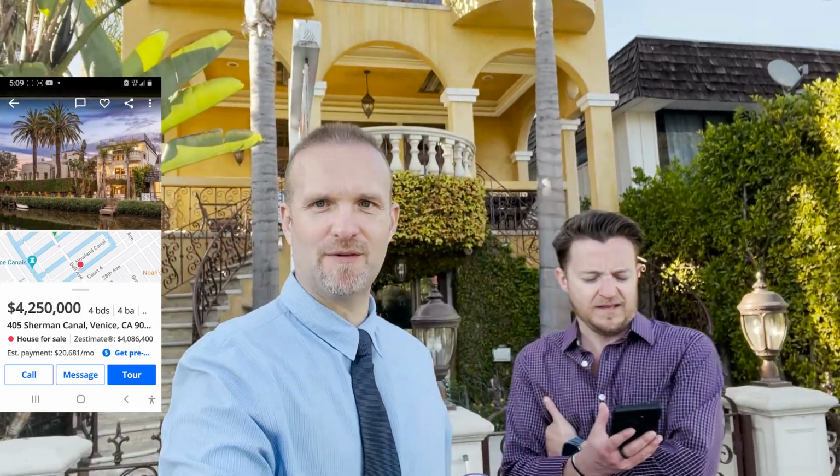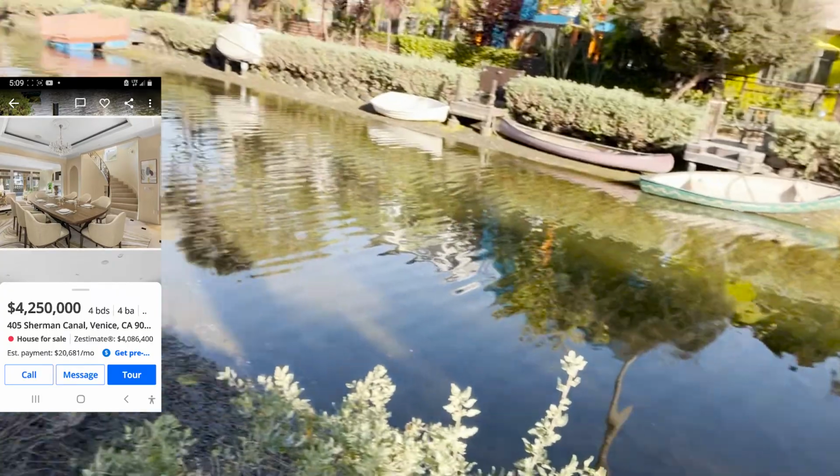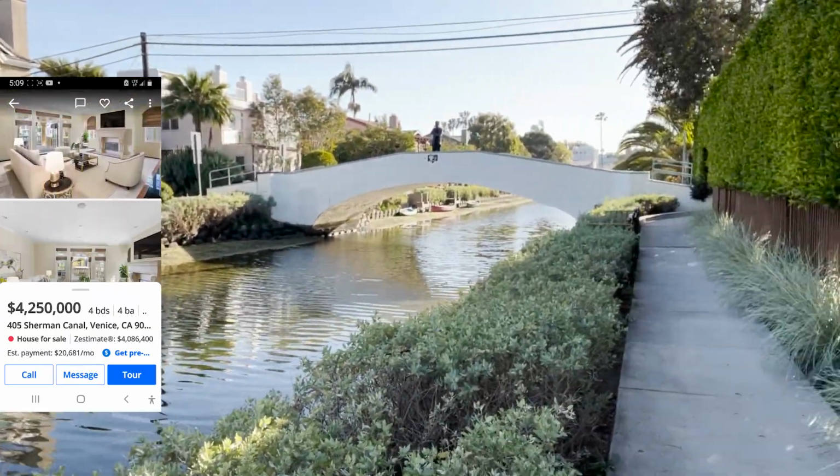What's up, everyone? We are here on the Venice Canals and we are looking at a house for sale, and Brandon has the info on it. Just a little under 3,000 square feet, and it's a 4-bedroom, 4-bath on the canal. So that's basically what you get right there.